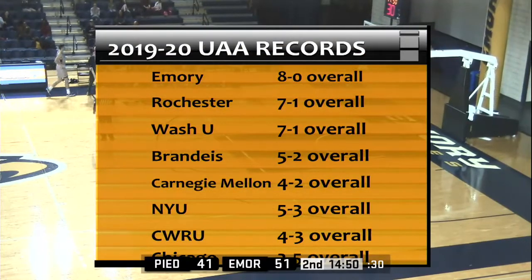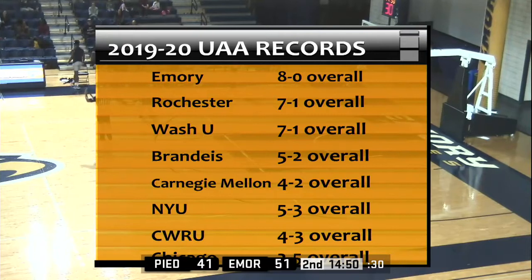Let's take a look at the UAA records right now. Emory, picture perfect, 8-0. Rochester, they're coming in on January 11th. They're 7-1 here in the pre-conference play. WashU likewise 7-1 in pre-conference. Brandeis is 5-2. Carnegie Mellon 4-2. NYU, the Violets 5-3. Case Western Reserve is 4-3. And Chicago is 2-5 overall.